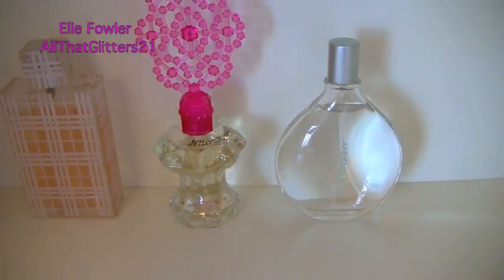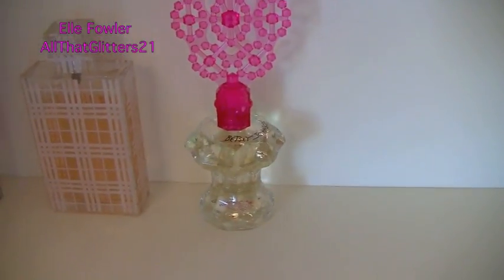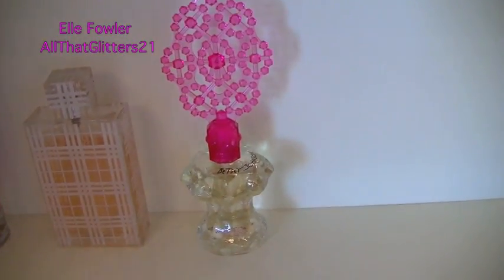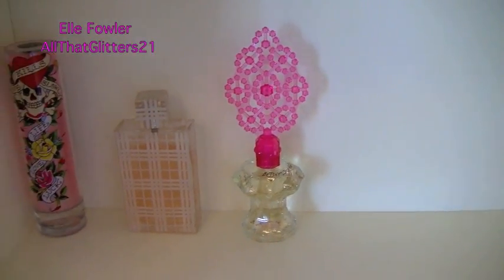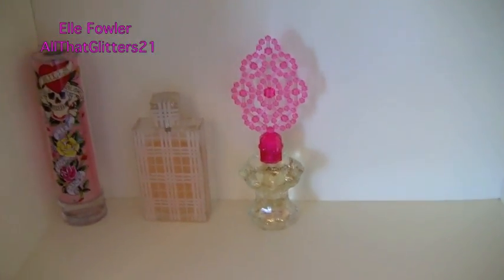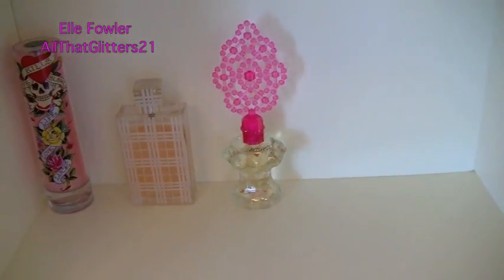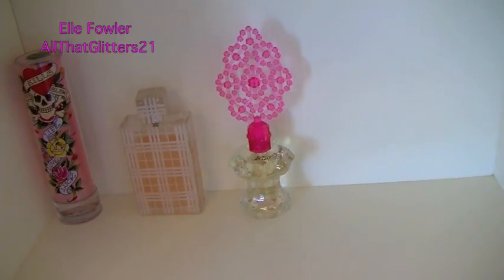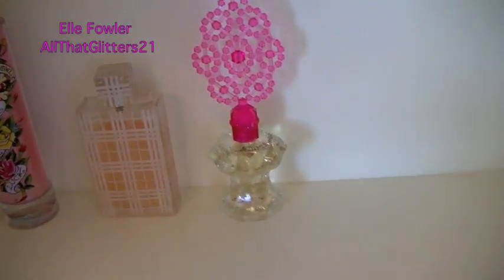The next one is Betsey Johnson. I don't know if it has a name. I asked Blair before this video because I didn't know what it was called, and she said she just thinks it's called Betsey Johnson. So I got this one, I'm not gonna lie, because I thought the packaging was so cute. This is the one perfume that I bought solely on packaging without knowing what it smelled like, but I think it smells really nice. I really like this perfume a lot. I've worn it a lot, and it is one of my favorites.